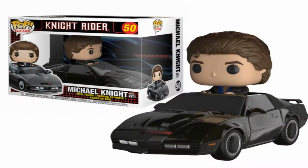Also, I want to try to get my hands on the Michael Knight Knight Rider Pop Ride. I'm a big fan of the old school Knight Rider TV show. I gotta get this Pop Ride. It looks awesome. I want to do a full video on that one as well when I get my hands on it.